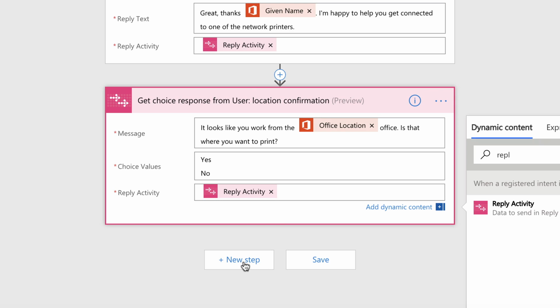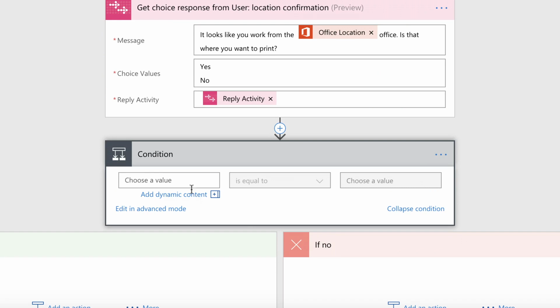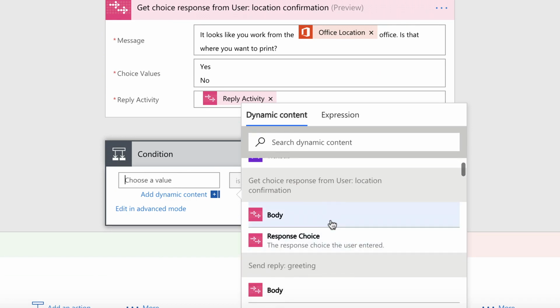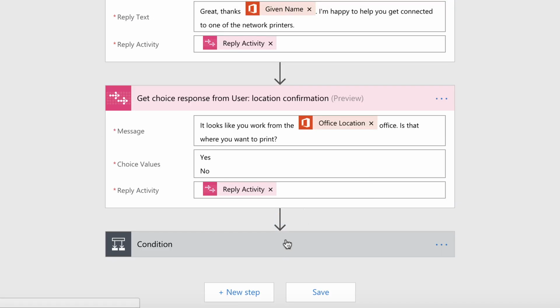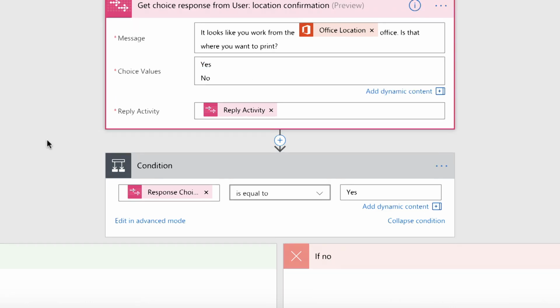Now what we're going to do is provide a condition, basically if they said yes or if they said no. So in this condition, I am going to test what the response was from the user. And this is why I specifically like renaming my steps, because it's very clear to me here which step I'm getting the data from. Now, if I had other get choice responses in this skill, and I didn't rename them, they could have a number 1, number 2, number 3. They just automatically get numbered, and it's not very clear to me which they're using, so it can get very confusing. But in this case, I know I'm using the location confirmation, so I'll say response choices from the last step, and I'm going to say is equal to yes, because that is this option right here.